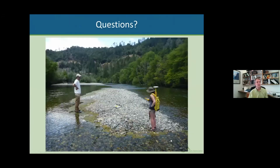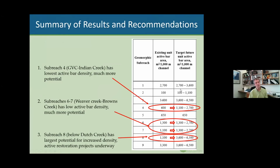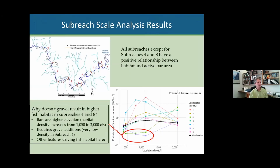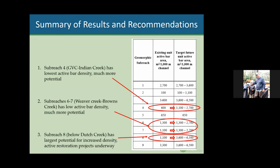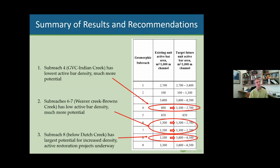The other thing that we did, that's not shown on this table, is that we took this range of numbers and ran them through these relationships to predict how much additional fry and pre-smolt rearing habitat you would get with these potential targets, as percentages over existing habitat values. It's kind of like the tail wagging the dog a little bit. Those habitat predictions aren't driving the active bar area targets. It's saying, from a geomorphic perspective, here are some potential targets, and how does that translate into habitat? That's something we could work on. We just need to work with the group to do that.